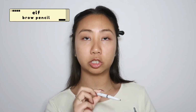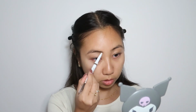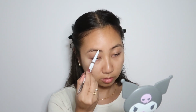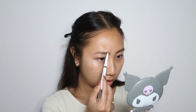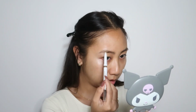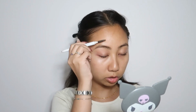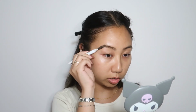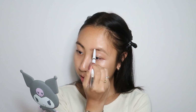While we're waiting for that to sit in, I'm gonna fill in my brows really quickly with the e.l.f. brow pencil. This is in the shade neutral brown. I'm gonna go in ever so lightly. My most problematic area is just the front right here, and then I kind of just go over really quickly and lightly towards the end. I also like to furrow my brows so I can really see that arch. Taking a brush on the other side, I'm just gonna brush it out. I'm gonna do the same to the other side.